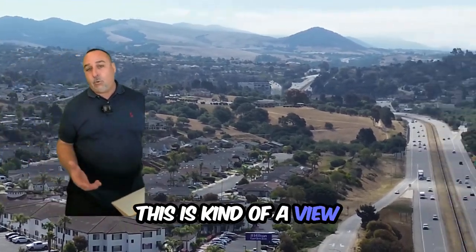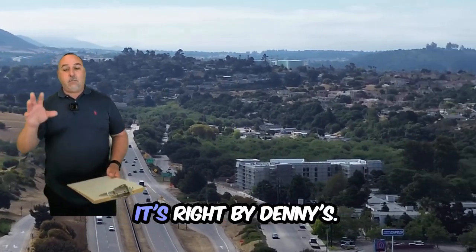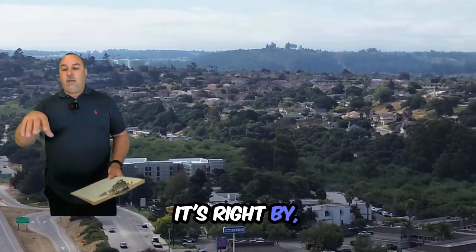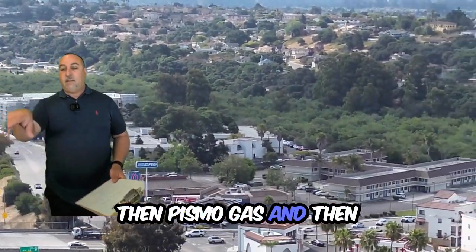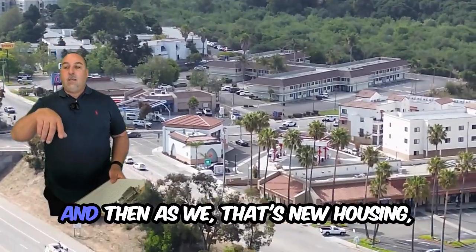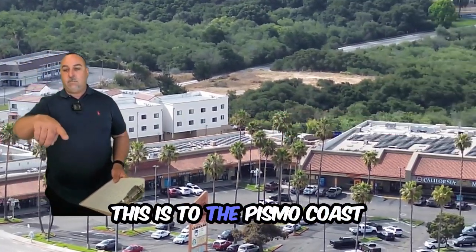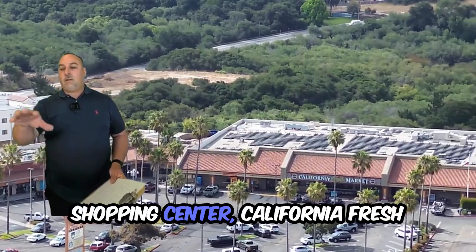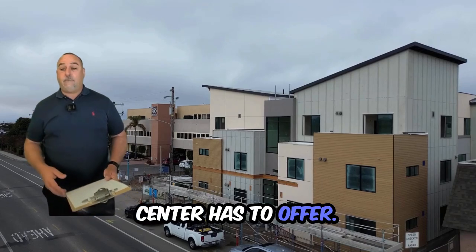There's been a lot of road construction, it's been a slow project, but it's getting there. This is a view from above of this hotel, just showing it's right by Denny's. There's a Motel 6 there, then Pismo Gas, and then this new gas station here. And that's new housing right there on 4th Street. And you can see how close this is to the Pismo Coast Shopping Center, California Fresh Market, and everything else that center has to offer.